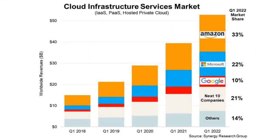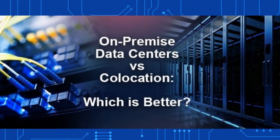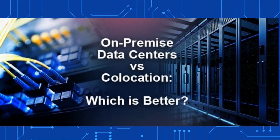Data centers are operated by the government and large companies like Amazon, Google, IBM, and Microsoft. Data centers make money by charging companies for storage and hosting websites. Co-location centers rent out space to people who want to house their own equipment there.